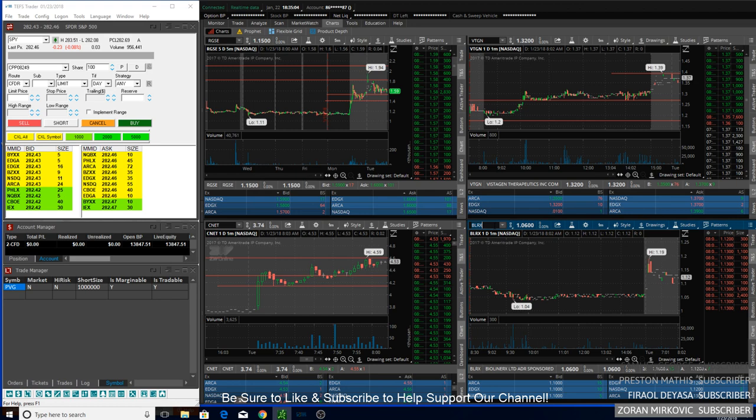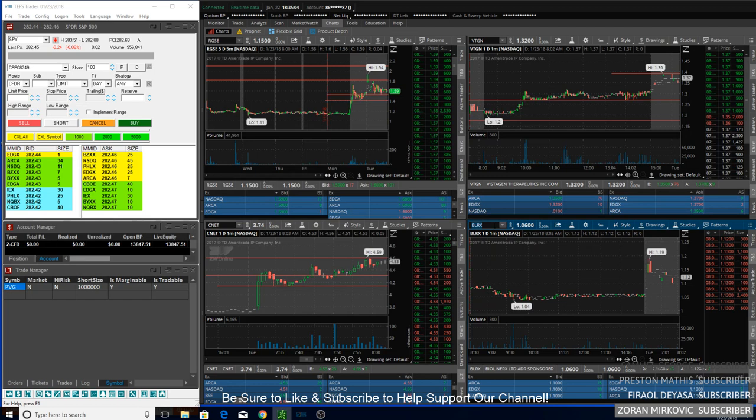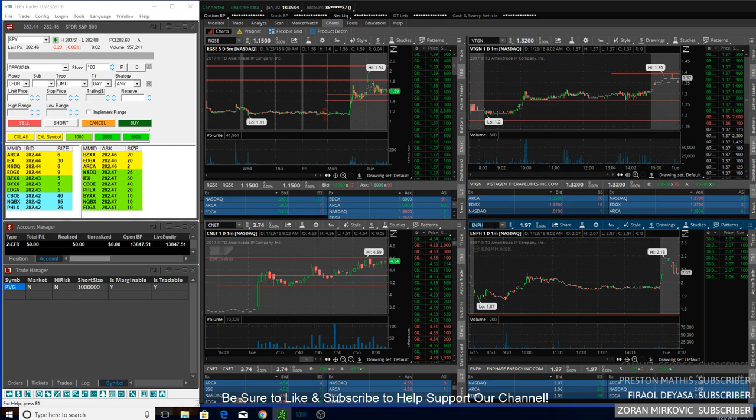ELRX gapping up some. GoPro. I have a scanner. I use Trade Ideas. BLRX. BOIL, gapping up some as well. ENPH tried to gap up. SRNE was a mover from yesterday. We'll see if it starts to run some more.